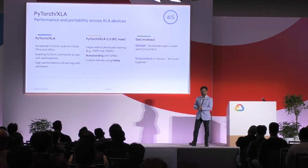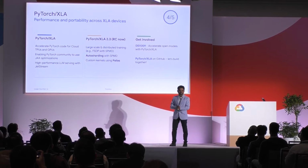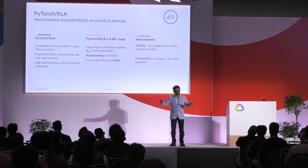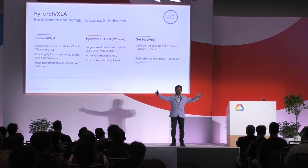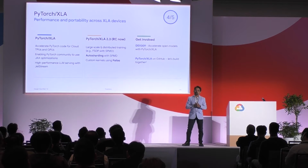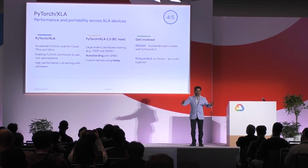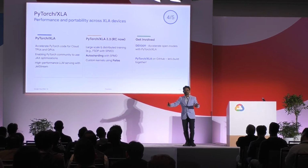Two of my favorite enhancements that are coming on top of PyTorch XLA: first is auto sharding. Sharding is where you're distributing a large model for parallel processing across a large cluster. With the auto sharding feature, the compiler automatically does this distribution. So you just specify the number of devices, and the compiler does the automatic distribution and runs it at pretty good efficiency, very close to what you get while you figure out the right sharding strategies by manual trial and error. The second is the custom kernels I talked about earlier using Pallas.